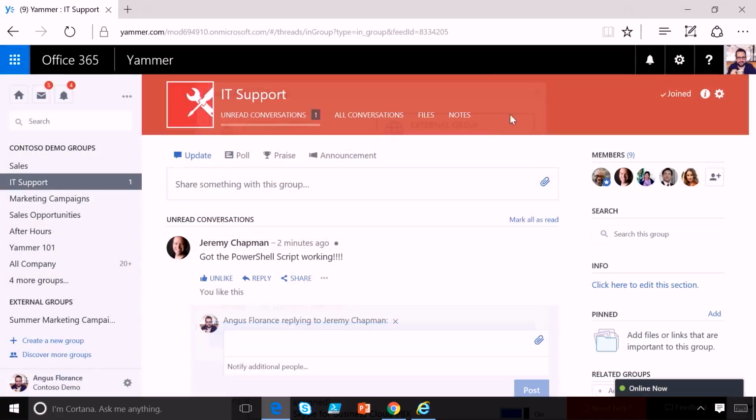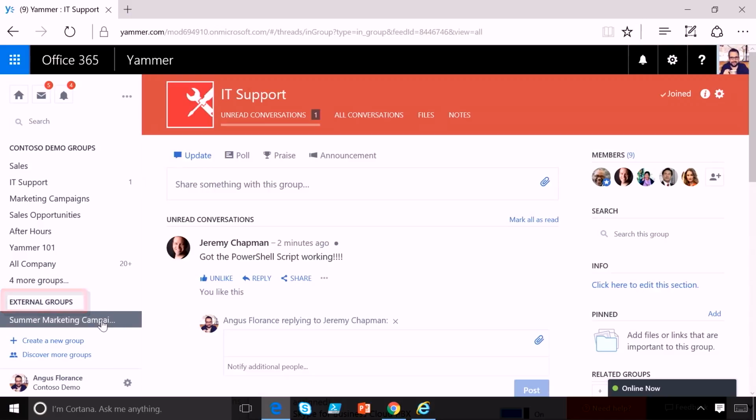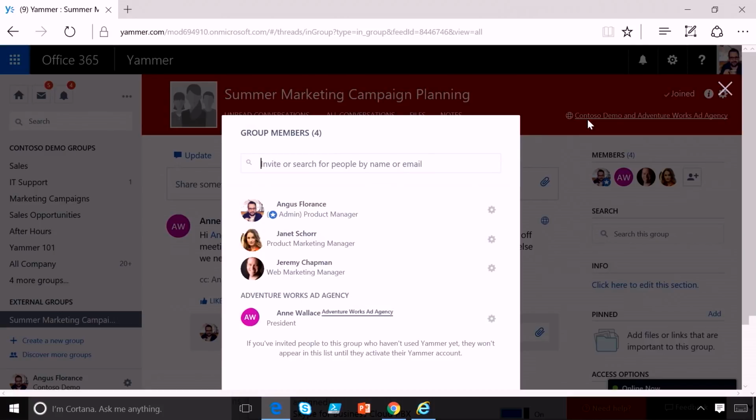So if I come in to an existing group, you'll see here, we've actually separated out external groups and internal groups, so people know that they're in a different context. And when you're inside the group itself, you'll see things like the companies in the group header, the companies that are part of the group, but also when you click on that, you can see the people by company who's also participating in that group.